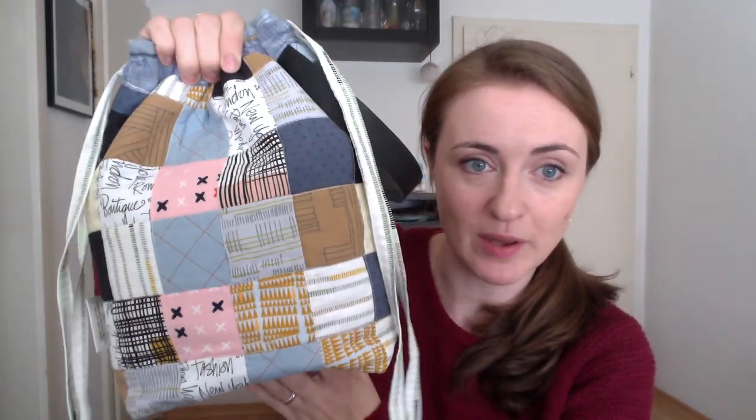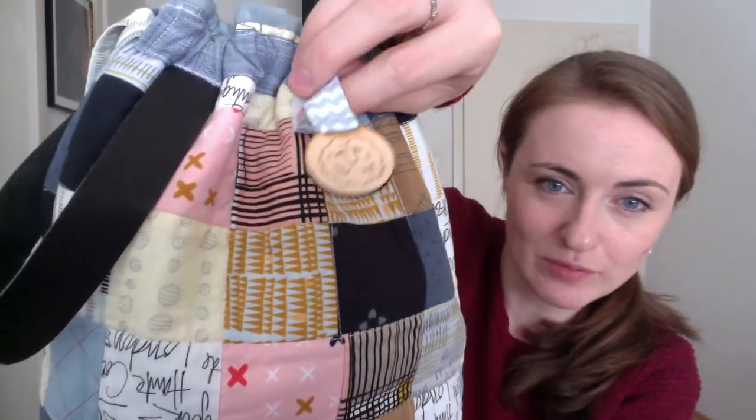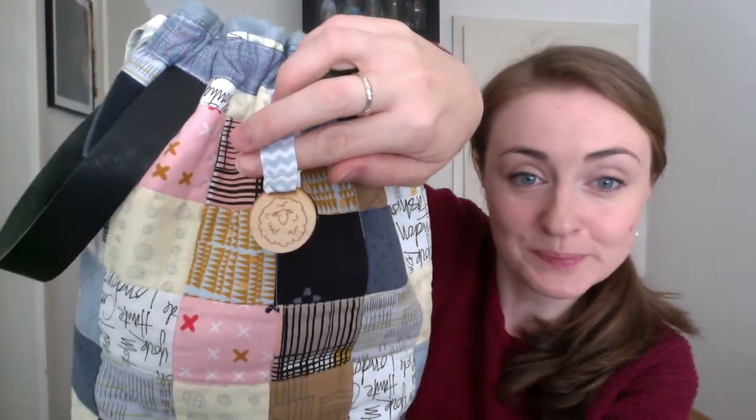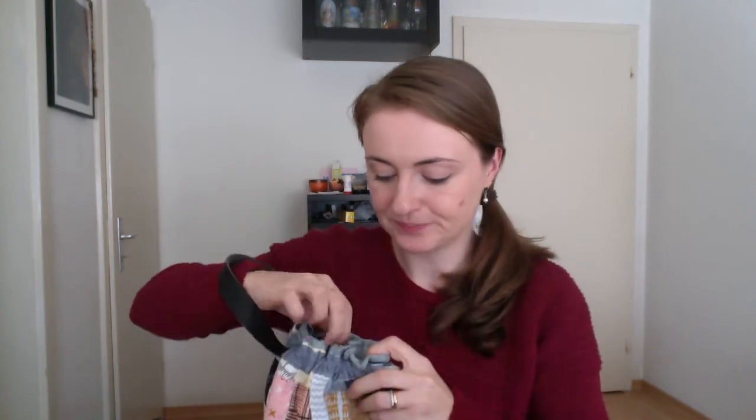So I won a beautiful project bag, which comes from Maria Elena Bliss. Look at that. It's a patchwork project bag. Let me just show you her tag there. Maria Elena Bliss Handmade, which I believe she's in the US. I didn't double check that. It's got this lovely little ribbon here with this wooden sheep on, which you could also attach other things to. It has this leather handle to hold onto it.